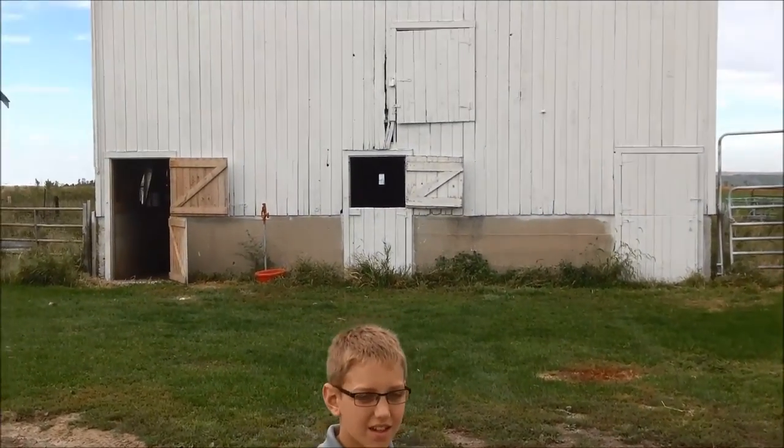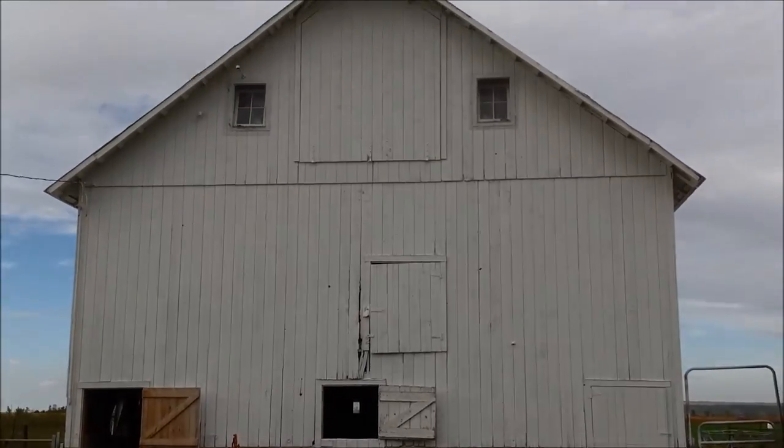And this is the barn that you keep your cow in here? Yep. And is this one of the cows that you show in 4-H? Yes. Okay. Is it a steer or a heifer? A steer. Okay. Will you show us, take us inside?